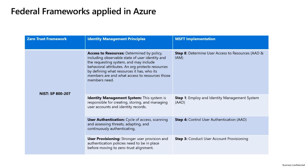User authentication has to do with the cycle of access, scanning, assessing threats, adapting, and continuously authenticating. Step 4, control user authentication using Azure AD Conditional Access and other authentication means fulfills that role. And then, of course, there's user provisioning. So stronger user provisioning and authentication policies need to be in place before moving to Zero Trust alignment. Azure AD fulfills that, and that fulfills step 3 of conducting a user account provisioning, and that can be done both manually and also, of course, in an automated fashion.